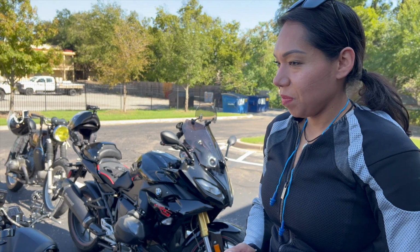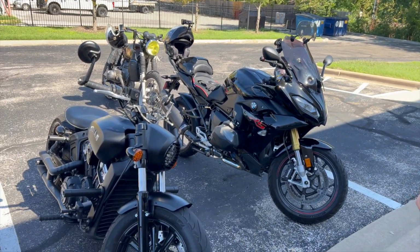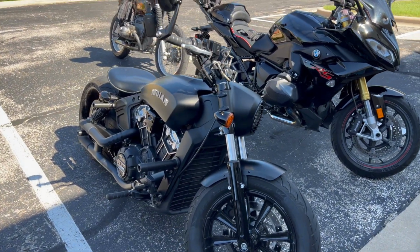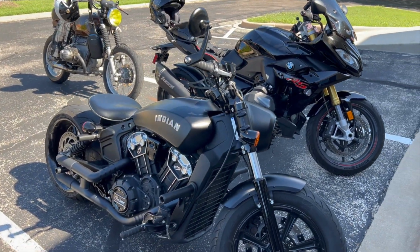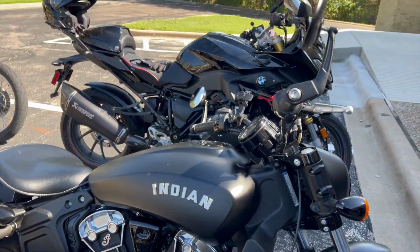I'm here with my friend Elena. What's up? Hey. How's it going? So we're here at Indian in Austin doing some demo rides, and this is Elena's Scout Bobber. Elena, can you tell us a little bit about this bike? Like, what have you done with it? Let's check it out, because this is definitely not stock.